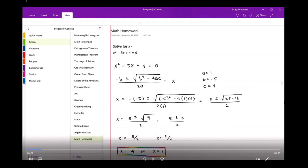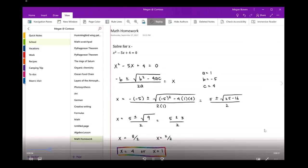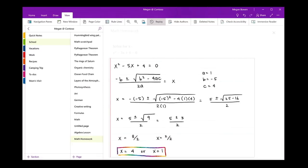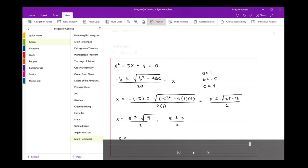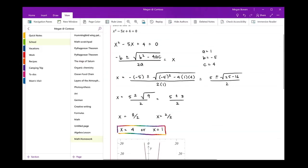I want to see how did they get to this answer, right? So what I can do is I can actually replay all of the ink that they put on the page. I can do this with any type of page content. It will show, stroke by stroke, every single thing that the student has added, and I'm just going to speed this up here, so that I can understand how the student got there. This is pretty helpful if you're writing all over the page, too, to be able to see how they were thinking about it.